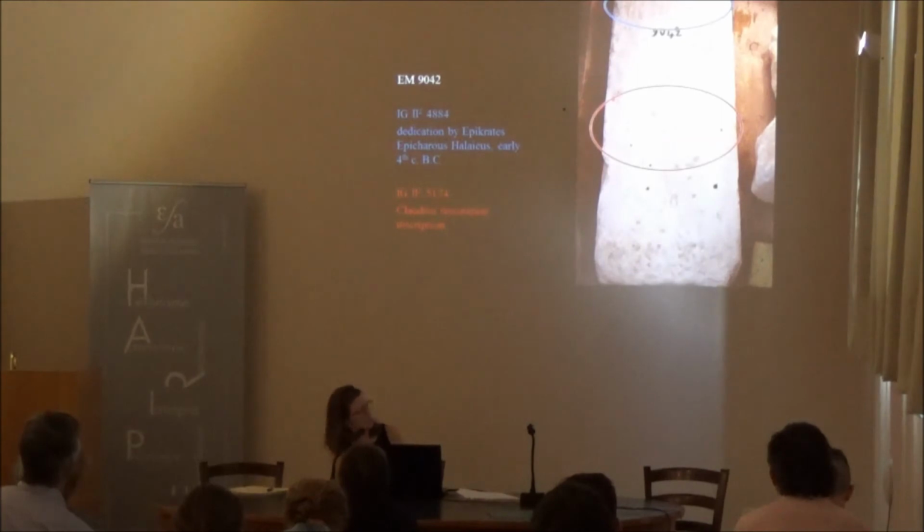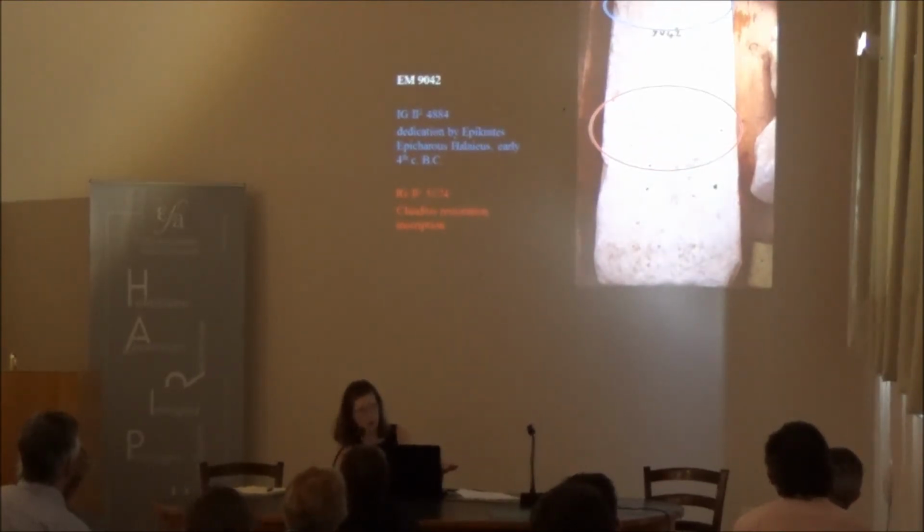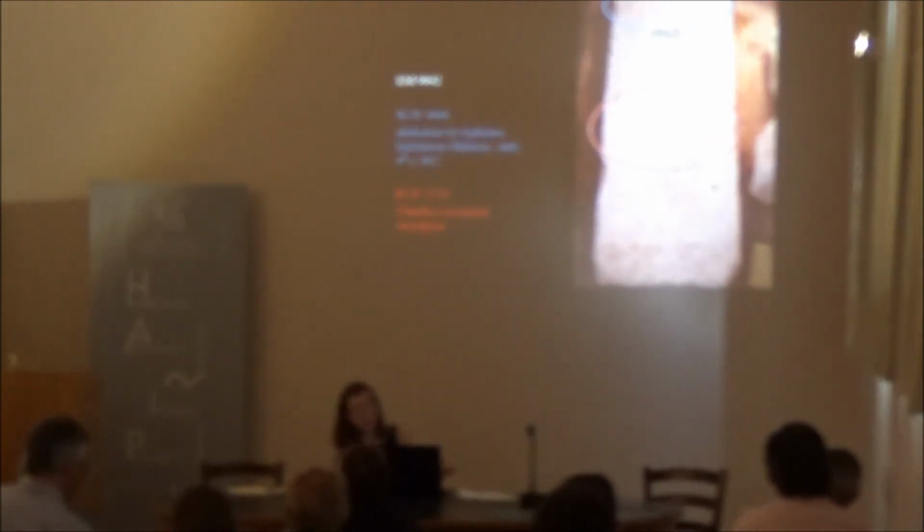This small pillar, with its back sliced off in modern times for reuse as a threshold block, originally supported a modest votive dedication by an Athenian named Epicrates Epicarus of Halae in the 1st quarter of the 4th century BC. So that's in blue. The large Claudius inscription below is difficult to see in my photo because it's now so worn down.